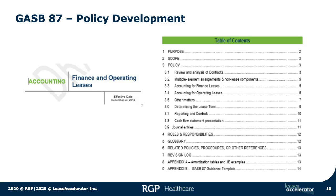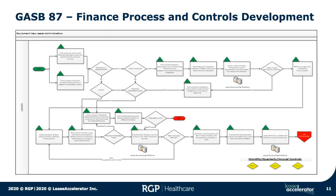And what does that entail? Well, it requires not only the development of policies that govern the process that your organization is going to take, but it also requires lower level detail process mapping that's going to ultimately identify all of the roles and responsibilities of each participant in the lease procurement process to ensure that when not only new leases occur, but even when leases are modified or terminated early, that information is funneled along to the appropriate individuals and that there is a process and an understanding within the organization of what those responsibilities are.